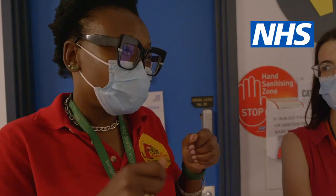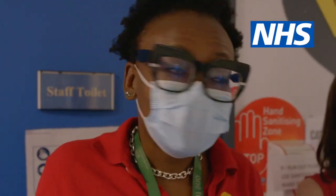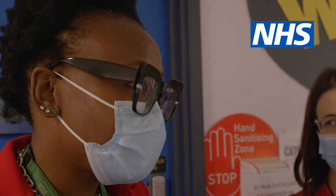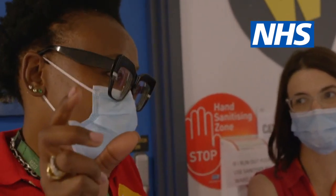It's really good. We've also made an alert on the records as well. That's something we've done. So Nikki had to manually get the whole list and manually put an alert on their records so that as they check in, an alert comes up, and if you click on it, it then says sickle cell and patient needs analgesia within 30 minutes.